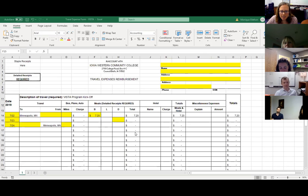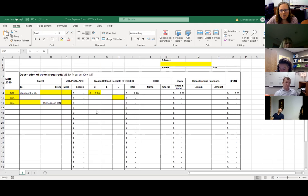So when we're looking at this, again, I tried to highlight the areas where you most likely will be placing information. And just know that we've already covered the hotel expenses directly. So we shouldn't see anything from you here. If you, for whatever reason, want to stay somewhere else, that's probably going to be something out of pocket for you. We would have to talk about that, but you shouldn't have anything here because we are already covering that as the program. And then miscellaneous expenses, like Justin just showed, would be parking.